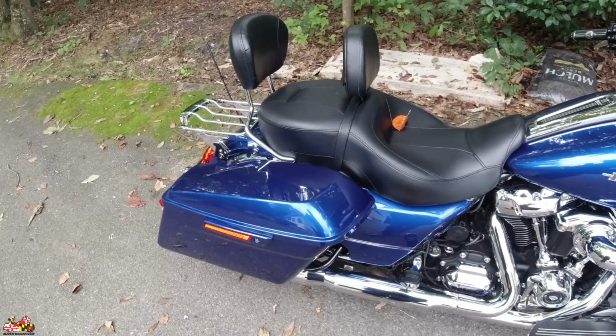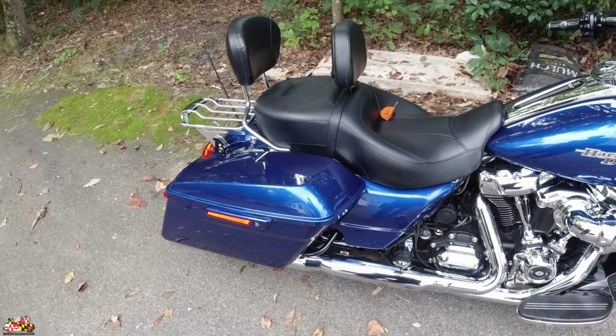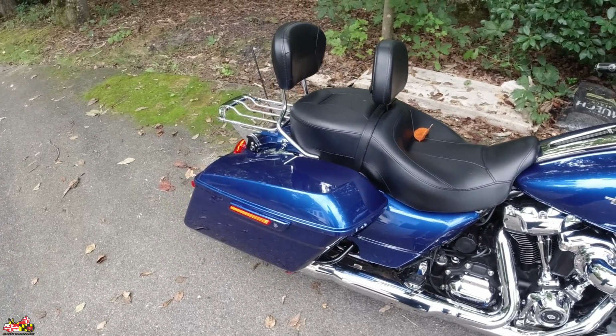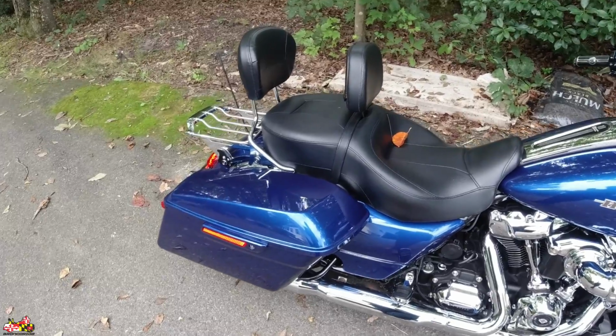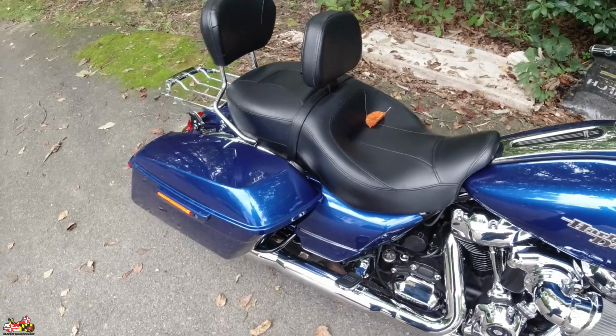Problem with the hammock is it raises you up about 1.5 inches, and it's really kind of gaudy looking as well. Whereas the tall boy is a little bit slimmer and it sits you back, but even saying that, I still don't feel cramped up here. But this seat is awesome. I'm really happy with it.